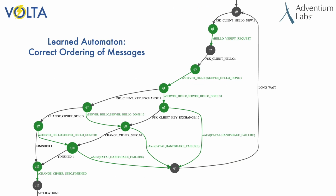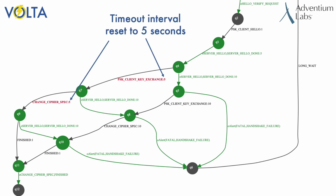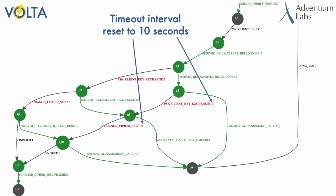The analysis proceeded in multiple phases. First, we restricted VOLTA to exploring only the correct ordering of messages in the handshake protocol. Varying the timing between messages, VOLTA correctly identified 2 levels of retransmission timeouts. First here, and again here, after which the server abandons the current negotiation and resets. Even this simple model showed some odd behavior. Specifically, the retransmission timeout interval appears to be getting reset every time the server receives a message.